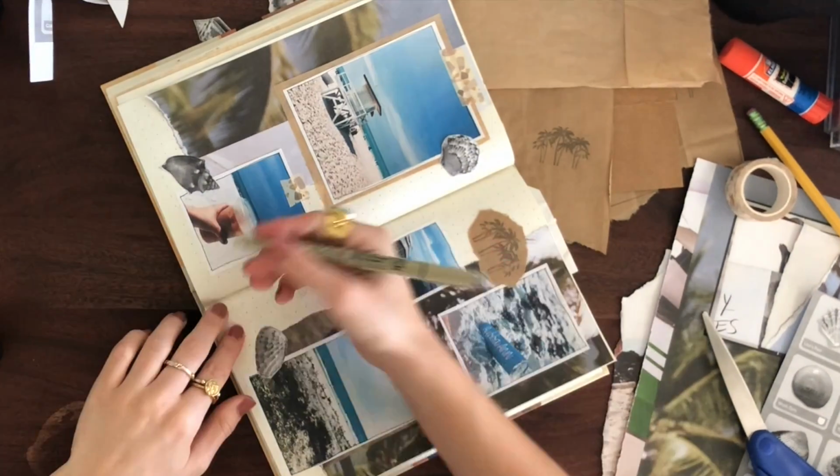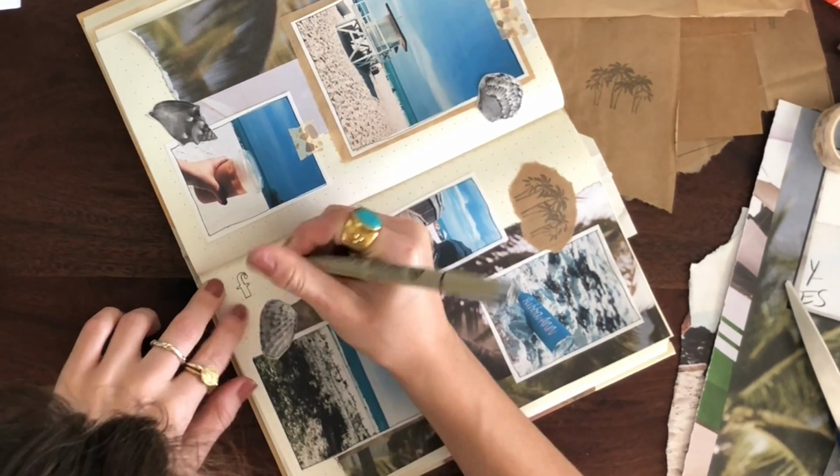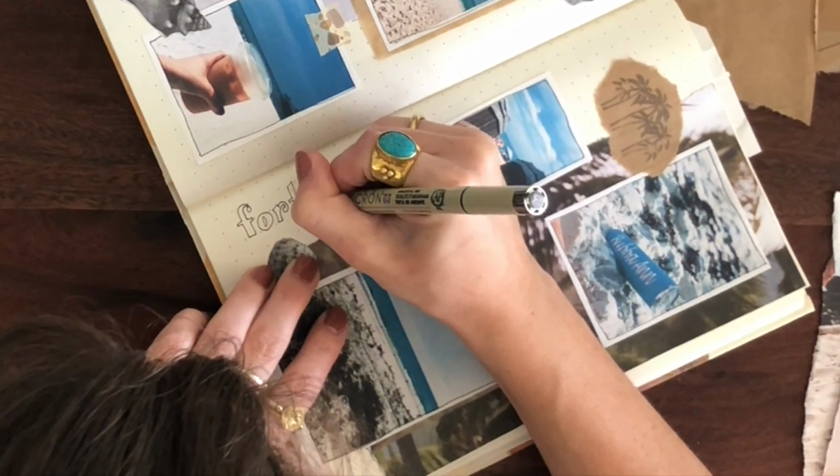So the font that I'm copying here to write in some of my titles on these pages is from dafont.com. I'll try to remember to link it below. It's called Beachfly, and I just kind of eyeballed it.